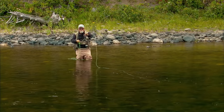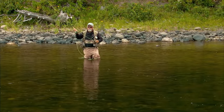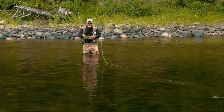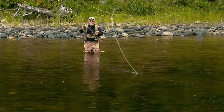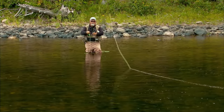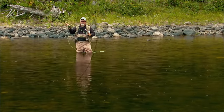What we want to do is break the film on top of the water. And we can do that by wiggling first and lifting up. I'll show you again. Wiggle, lift it up. Or we can do what's called a snake roll, which is that. And what that does, it breaks the surface tension of the water and allows you a silent lift.